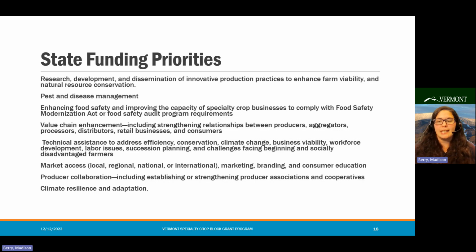Applicants will need to select at least one funding priority whenever they're going through their application. You're encouraged to focus on just one, but if you want to select more than one, that's fine. You'll hear me say as I go through this application, there's a lot of opportunities to list multiple things like funding priorities, multiple project goals and outcomes. I really encourage you to focus in on one, maybe two, and make it really count. It's just going to be a lot easier for you to track down the line.